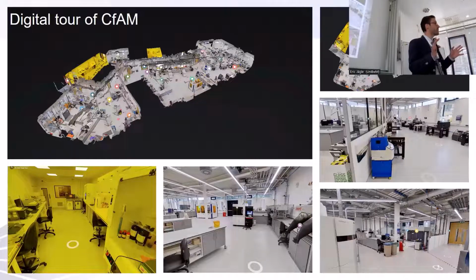If you are interested in learning more about the facilities, you can go online and take a virtual tour of the labs. There is a lovely fly-through of the lab, where you'll be able to see the equipment and have an idea of what we have. Otherwise, just contact me, and we are really open and welcome any visits.